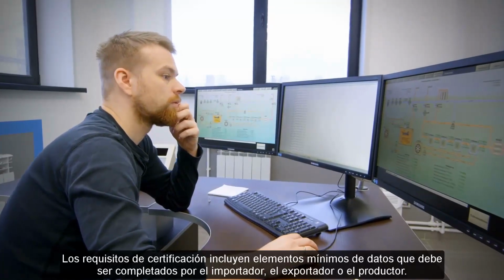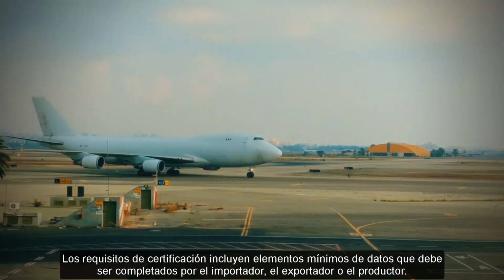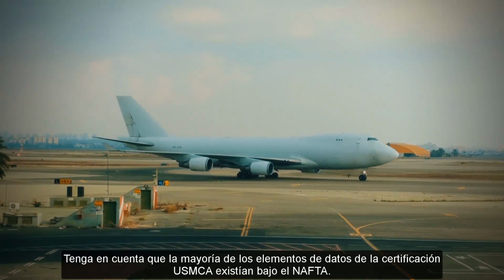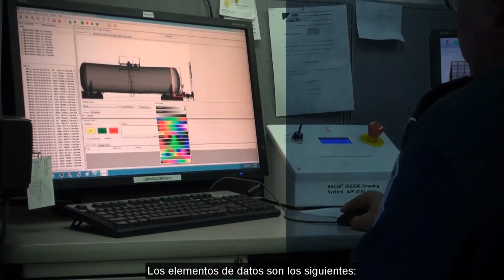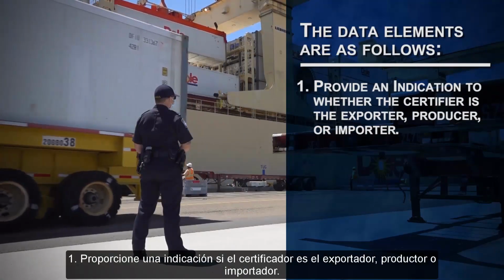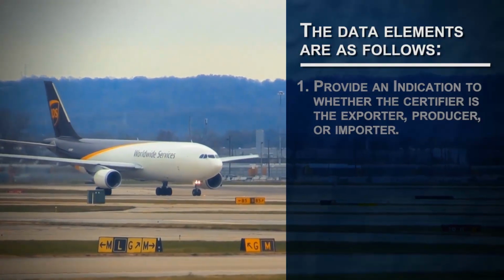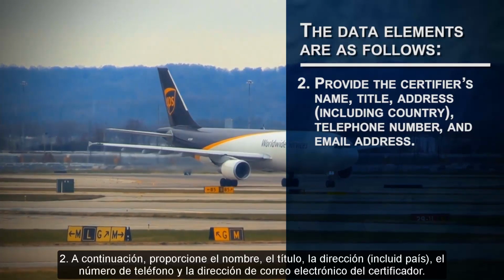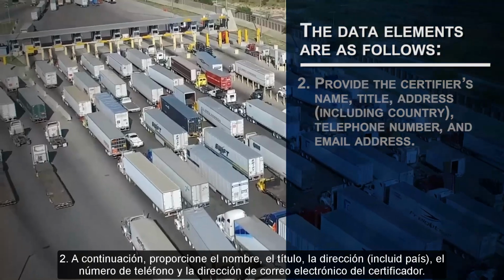The certification requirements include minimum data elements that must be completed by the importer, the exporter, or the producer. Be aware that most of the data elements in the USMCA certification existed under NAFTA. The data elements are as follows. 1. Provide an indication as to whether the certifier is the exporter, producer, or importer. 2. Next, provide the certifier's name, title, address, including country, telephone number, and email address.